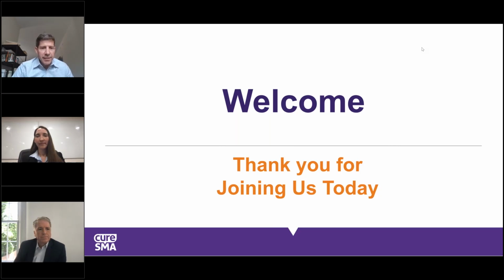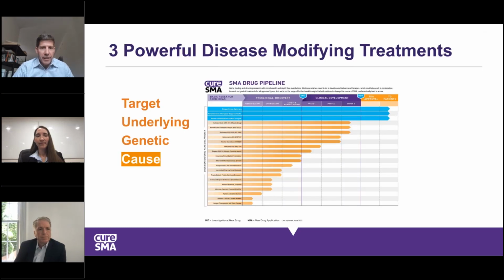And if we could go to the next slide, which is the main drug pipeline that we have in SMA. And hopefully a lot of people on the call here are going to be familiar with this slide. What I wanted to point out is we have our 3 approved treatments in blue at the top of this pipeline here. These are the 3 treatments that we have now approved, available. They all target the underlying genetic causes of SMA. What we've been doing in these webinars, though, is covering the programs that are just below the approved treatments, the programs that we actually have now going on in clinical trials, the various phases, phase 1, 2, and 3.